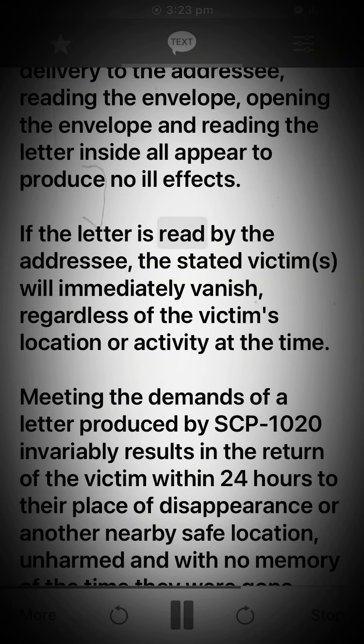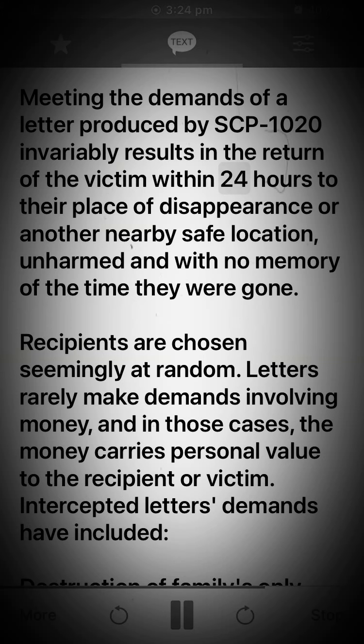If the letter is read by the addressee, the stated victim will immediately vanish, regardless of the victim's location or activity at the time. Meeting the demands of a letter produced by SCP-1020 invariably results in the return of the victim within 24 hours to their place of disappearance or another nearby safe location, unharmed and with no memory of the time they were gone. Recipients are chosen seemingly at random.